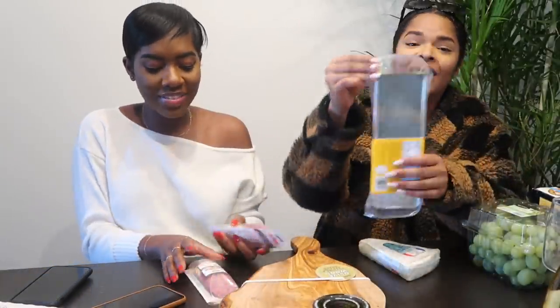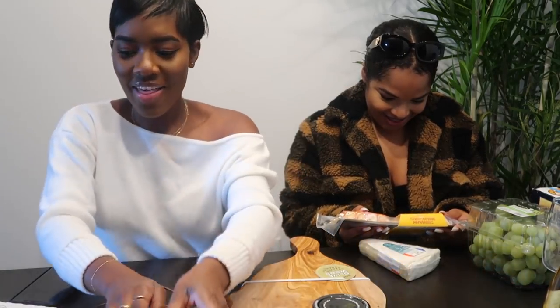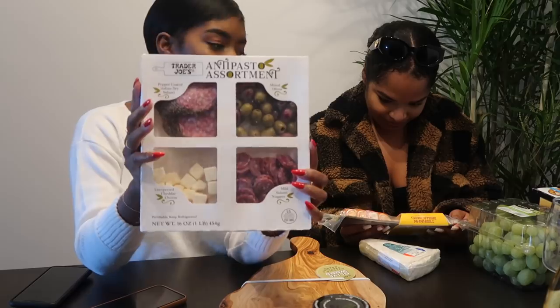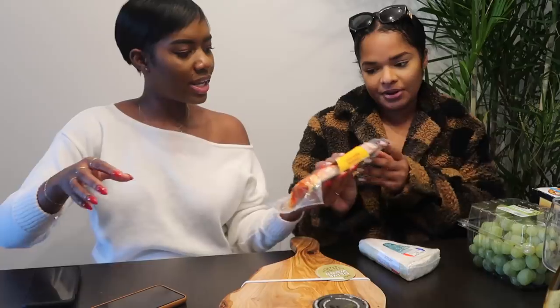All right, guys, so we have these two salami and provolone cheese packets here. And then we have this little antipasto assortment. We got all of these from Trader Joe's. And this one here, I did see someone take a picture of this on their story, so I told her that we have to have it so we can literally cheat our way to a charcuterie board. So I'm gonna flip the camera around and we're gonna make this together. Then we're gonna come back, try the wines, and help cook this up. So yeah, let's do it.